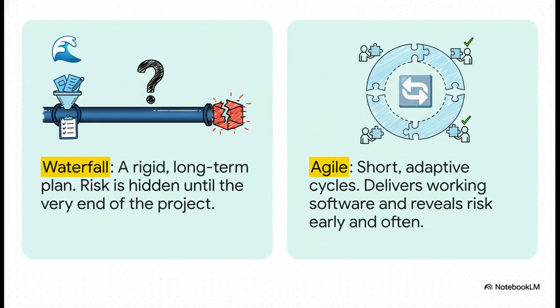It was like building a bridge. You'd spend months on a super rigid plan, then months building, and only at the very end would you find out if it was actually what you needed. All the risk was hidden until it was way too late. Agile just flips that entire model on its head.